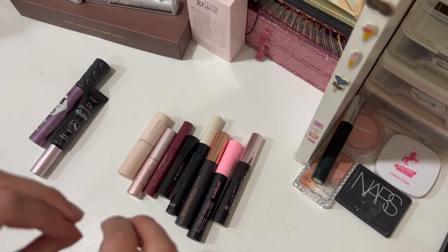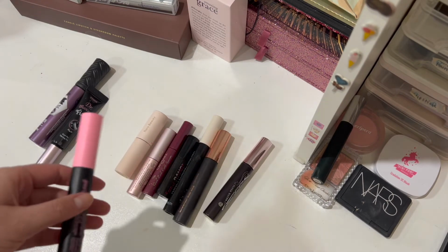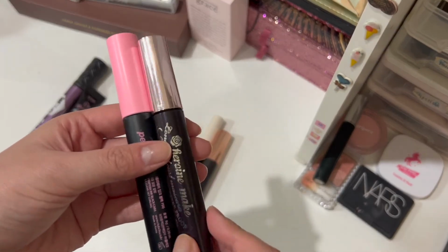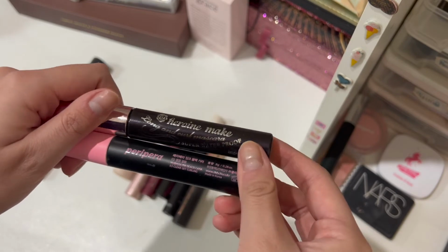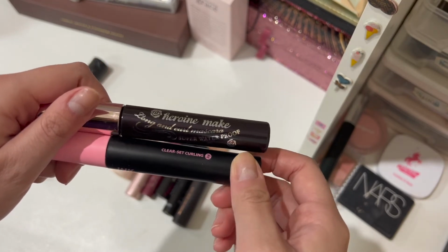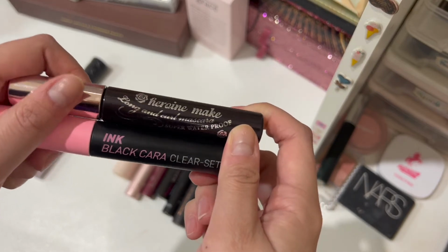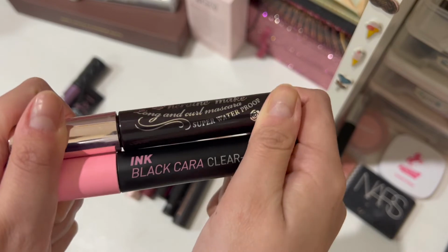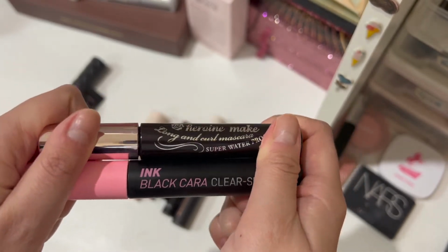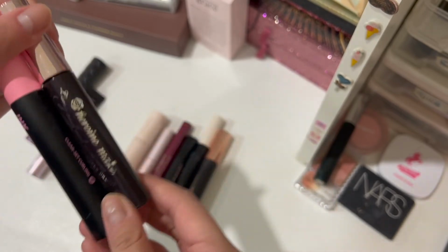I think I'm really particular about my mascara. I like mascaras that hold curls all day and just stay put, they don't smudge and smear. So these two are my absolute favorites, the Peri Pera Clear set. This one's beautiful, and the Heroine Make Kiss Me waterproof. These are absolutely insane. They make your lashes stay all day. They curl, they lengthen, they just do everything. Perfect for short stubby lashes like mine.